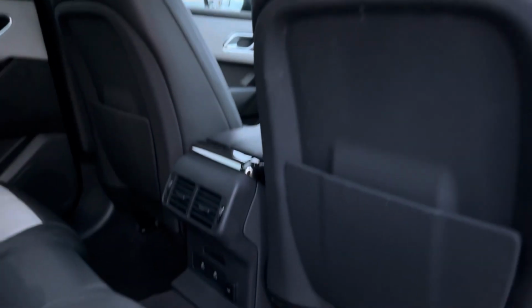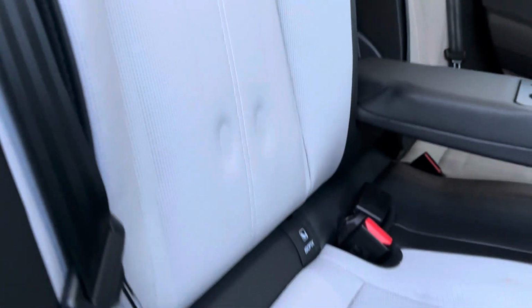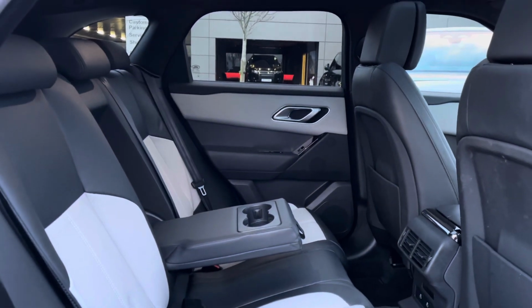Heading into the back, in the centre you have your rear vents and USB-C ports, Meridian sound system for the highest quality listening experience. In here are your beautifully designed contrasting leather seats with beneficial ISOFIX points and even a central armrest with fixed twin cup holders.